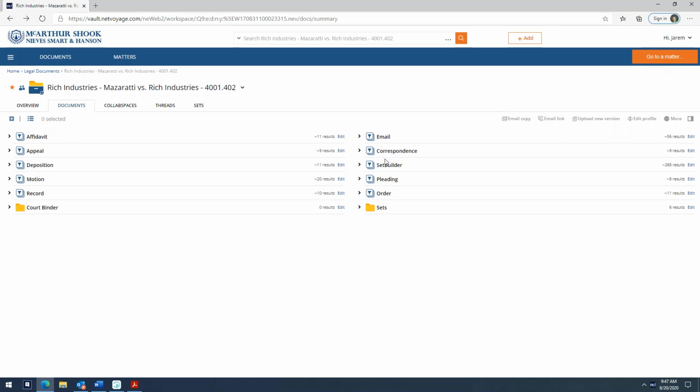Now, I mentioned to you that you can make favorites very easily and customize that homepage anytime you select something. So I selected, and I've gone into the Rich Industries, Maserati versus Rich Industries matter, and you'll notice that there's a star here. It's already orange. That means it's already been set as a favorite.